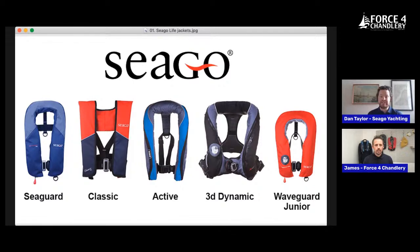It's our longest selling life jacket. We've been making it throughout the last 25 years. And that's a really nice firm favorite with our customers. After the classics, we've got a more modernized range, our active range, which have been designed to combine maximum comfort and really good performance. And finally, in our adult range, we do the 3D Dynamic, which has a range of features that ensures really elite performance and safety at the highest level with high-end offshore sailing.